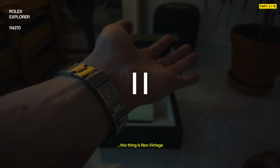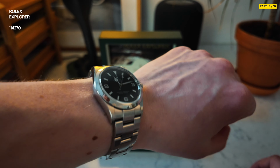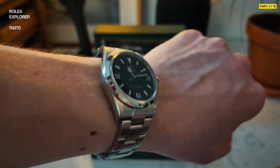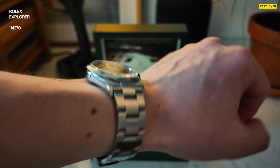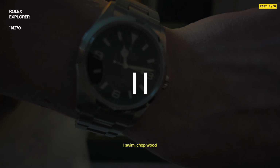Or to be precise, this thing is neo-vintage. I would love to go for an even older Explorer version, but I wanted a watch that I did not have to protect and always remember that I had a Rolex on my wrist. I swim, chop wood, and even, if I have to, I go to sauna with this thing on. Yes, it is all fine, and if something would happen, you can always get it serviced. The only time I took this thing off was when I renovated our apartment.